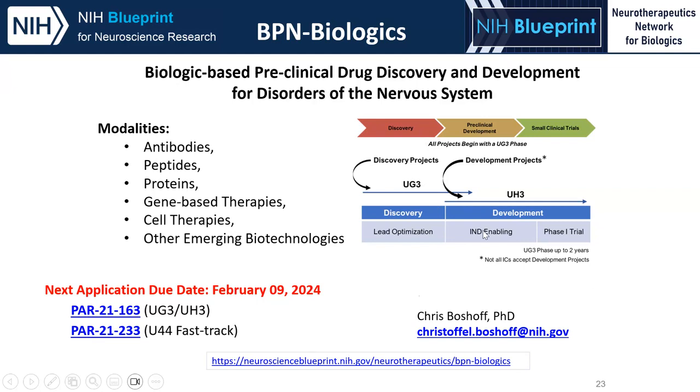They have potentially a 2-year UG3 in these, because some of the biologics require a longer period to get things done in the earlier stages. So that's very similar, same rules. Not everybody accepts development projects.